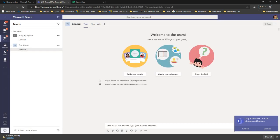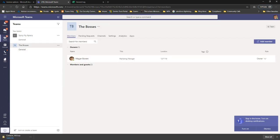So now they have a separate, completely separate area with chat, files backed by SharePoint, and the ability to add anything that they want to. From within here, we can manage the team and we can see what members we've got. You'll notice that as Megan, I'm shown as the owner, which means I've automatically been added. This is all just a brief way to show you this is something that can be changed and customized in the back end to ensure that only the people you want in there are in there. And that's it. We've created our first team.